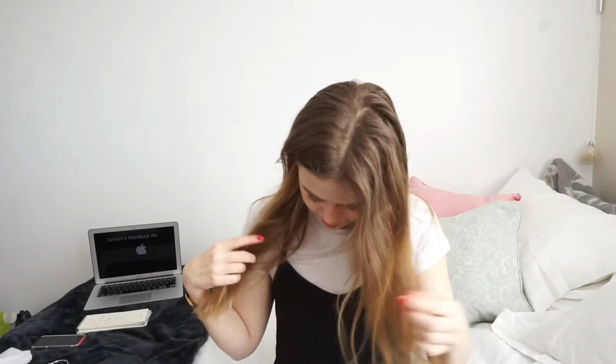This was in the sale. I picked it up a few weeks ago and it's just nice and preppy. I think it gives off a preppy look. But yeah, back to this. And this was £4 as well.